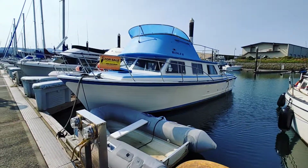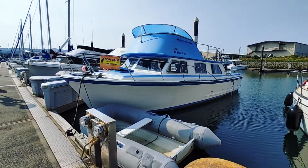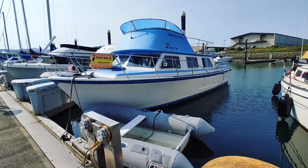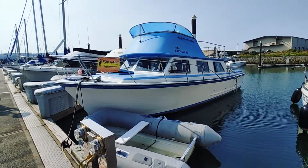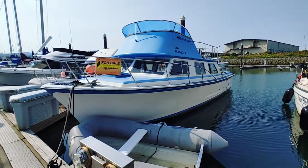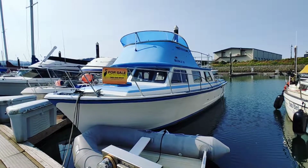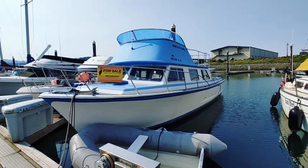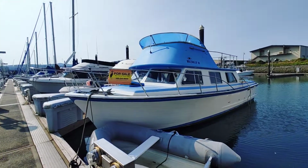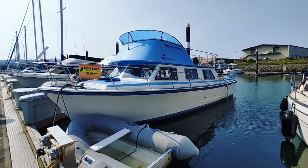This is the John Roberts design 32 cruiser. John Roberts was a local designer who had worked with Tullycraft. He also worked designing small commercial fishing vessels, and he designed a handful of these pleasure crafts just of his own accord.